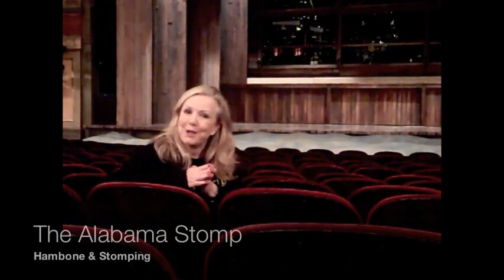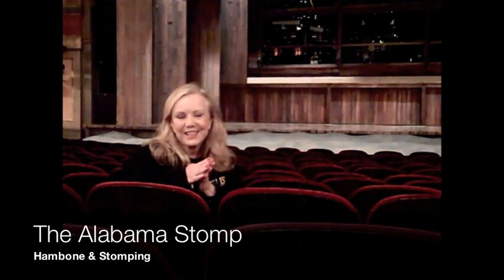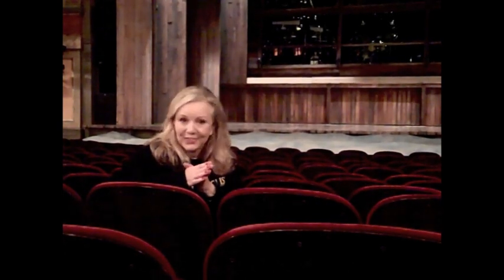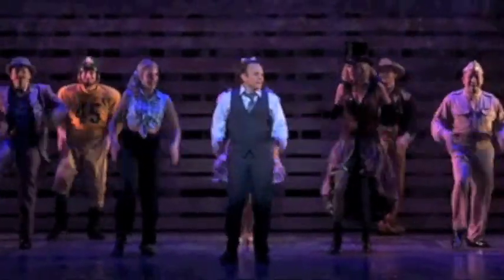Another type of rhythm step that you see in the show is something called the Alabama Stomp. And this comes from the idea that Edward Bloom believes if you can't get a fish to get hooked on your line, you should do the Alabama Stomp on the wharf. And fish will start to shake and their fins will start moving and they'll come leaping out of the river.